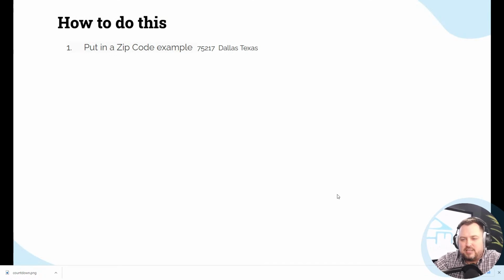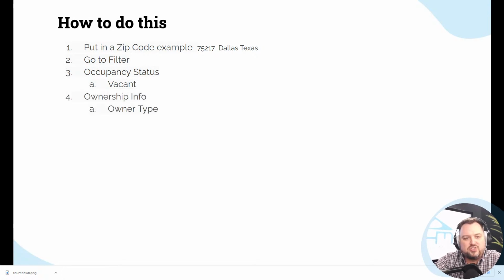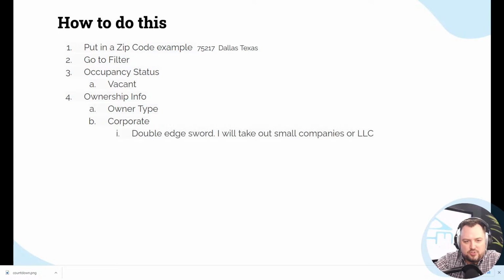Well, you put in a zip code. I just did this one at random in Dallas, Texas. We got Nelson from Houston that wants help finding properties. So 75217 is a zip code. I've never been there. I just threw it in, right? Okay, so you go to the filter. You go to the occupancy status. You put it as vacant. In the ownership information, you do the ownership type. You select corporate.